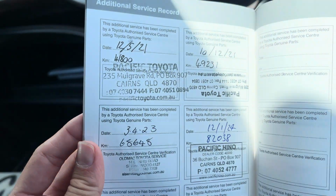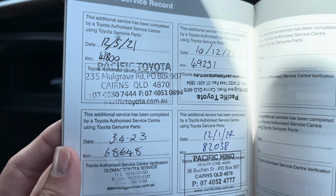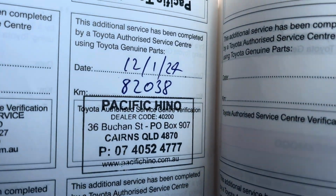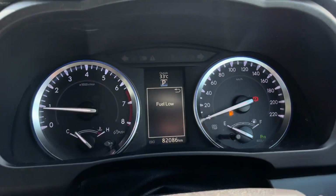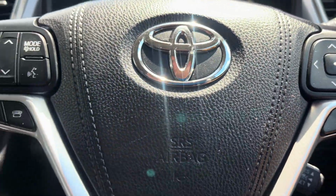And then where's the next one there? Give me one sec. It's probably stamped in the back of the book. I think we've just done the most recent on it now. Have a look through here. There we go. So it's had 4 other services recorded in the logbook as well, so those ones that looked like they were missed, they were actually done, but just put in the back of the service history here. So we've just done the most recent service at 82,000, so it has just been serviced and won't be due again until 92,000 Ks, so heaps of driving without needing another service.